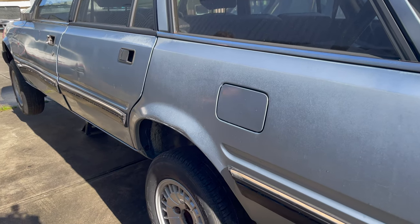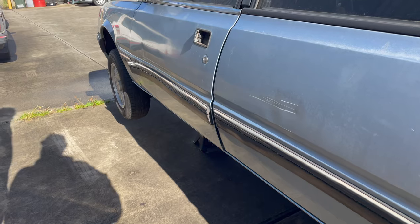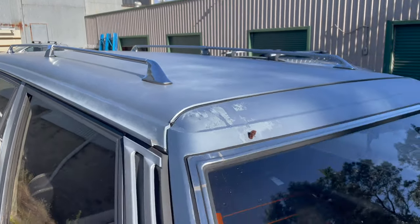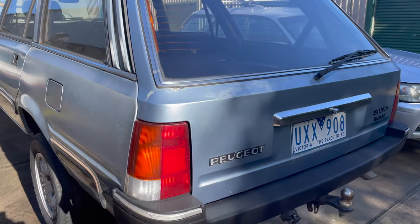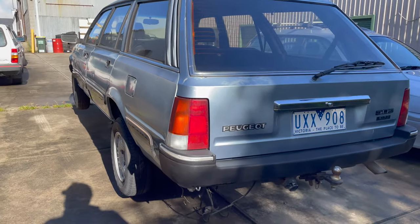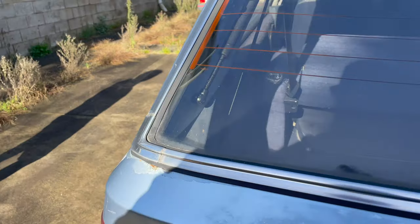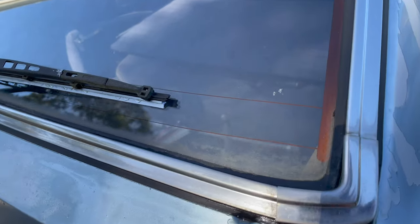But this, it's all original paint, isn't it? I'd say so, by and large. Maybe it's had a few bits and pieces here and there. Would you consider leaving it as just that parched survivor sort of style? Yeah, 100%. I actually don't really have any plans to paint it at all. Just leave it as it is. Try to fix that up just before it starts blowing out.